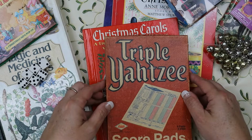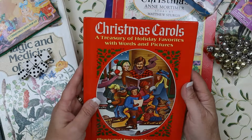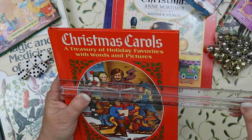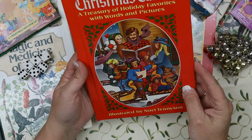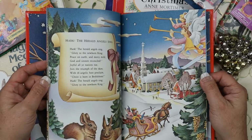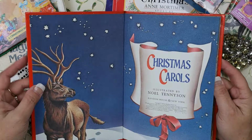And then, you know me, I love my Christmas. I think this would make a really nice size journal, actually. This measures 6¾ by 9⅛. So this would make a really good journal. And look at the end papers. Aren't they nice? Look at the illustrations. It's so bright and colorful, beautiful. So I can't wait to make this one.